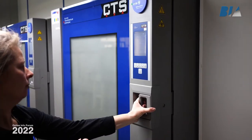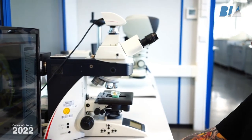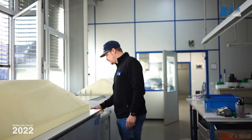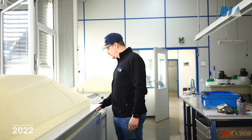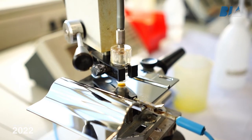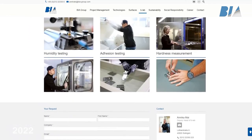Test Laboratory in Solingen accredited. B-Lab is the name of the BIA Test Laboratory accredited by the German organization DAKKS. As an independent laboratory, the B-Lab can carry out all the essential tests requested by the customer on chrome-plated components. This can reduce qualification times significantly. The B-Lab is also open for testing your components. Please check the BIA website.